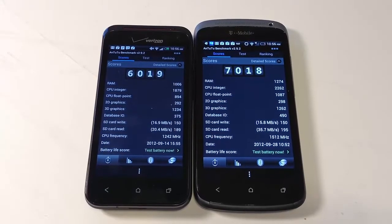Okay, so using the AnTuTu benchmark 2.9.2 scoring system here, you can see that we've got a score of 6,019 with the Droid and 7,018 with the T-Mobile One S. Like I mentioned, the T-Mobile One S is a monster of a phone.